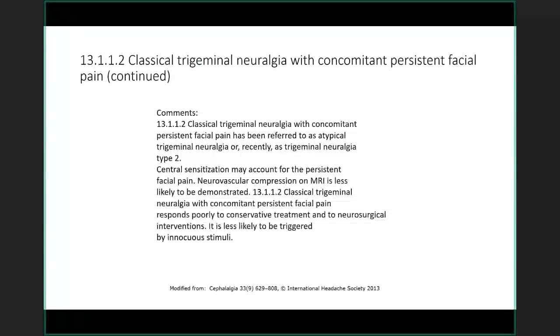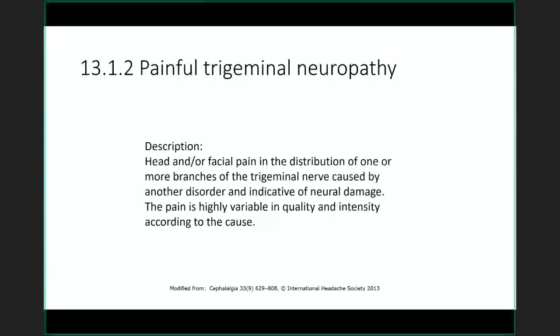Central sensitization may account for a persistent facial pain. We don't really know. Neurovascular compression on MRI is less likely to be demonstrated. And classical trigeminal neuralgia with concomitant persistent facial pain responds poorly to conservative treatment and to neurosurgical interventions, and is less likely to be triggered by innocuous stimuli. So we do have patients who don't fit the sort of classic picture of trigeminal neuralgia. And then painful trigeminal neuropathy is head and/or facial pain in the distribution of one or more branches of the trigeminal nerve caused by another disorder or indicative of some neural damage, highly variable in quality and intensity according to the cause. So, I have patients that have had head or facial trauma and have painful trigeminal neuropathy.